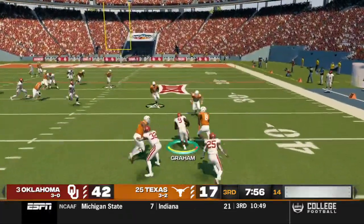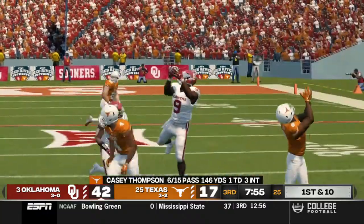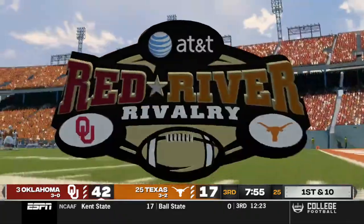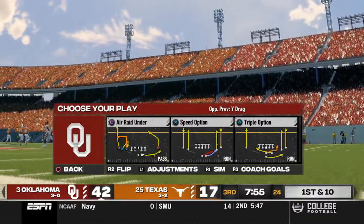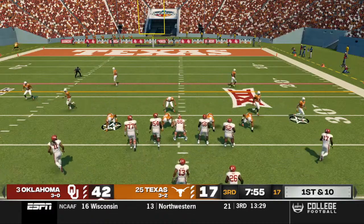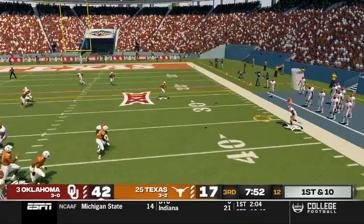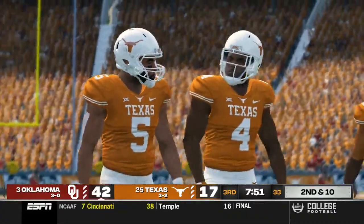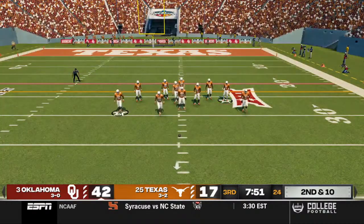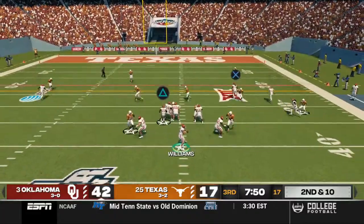Fires quickly, and it's picked off. He's at the 40. He's taken down right around the 34. When it rains, it pours. Are you kidding me? An interception? You're already getting blown out. There's no chance to come back. Oklahoma looking to put this game away if they score here. Offense lines up in a five wide set in a defense, anticipating pass here.